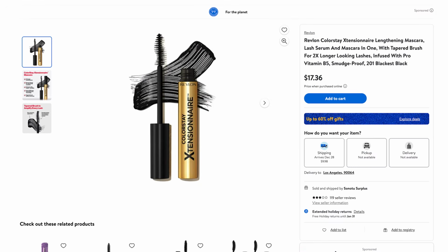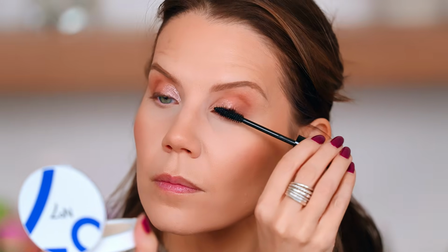I have a new mascara from Revlon. It claims to make your lashes twice as long looking. This is the Color Stay Extensionaire Lengthening Mascara. And recently my lashes have not been as long. I think it's because of the abuse that I put them through with taking the makeup off and sometimes using waterproof. So I am curious if this will work. I normally exclusively go for just thickening, but this is a good lengthening.